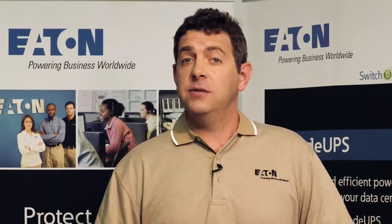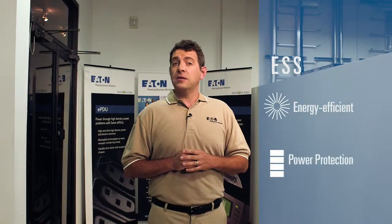Rising power densities and utility rates have made energy efficiency a bigger data center priority than ever. Thanks to Eaton's Energy Saver System, ESS, our UPSs are the most energy efficient power protection systems on the market today. ESS delivers 99% efficiency without compromising system performance or availability.